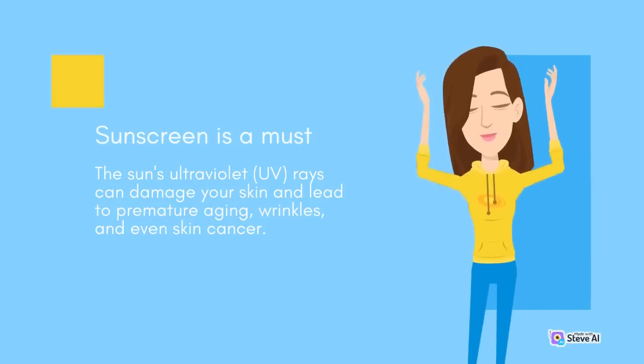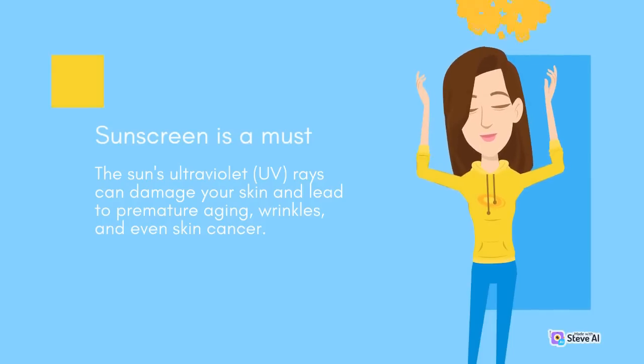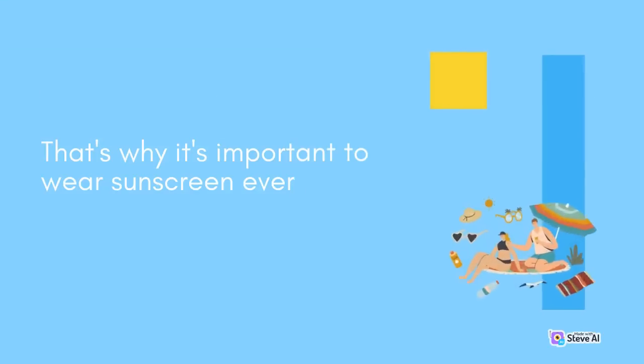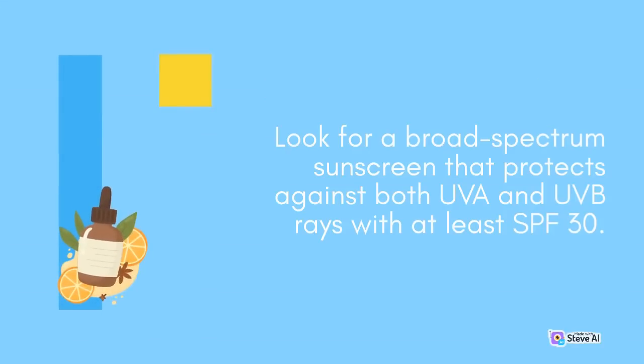Sunscreen is a must. The sun's ultraviolet, UV, rays can damage your skin and lead to premature aging, wrinkles, and even skin cancer. That's why it's important to wear sunscreen every day, even on cloudy days. Look for a broad-spectrum sunscreen that protects against both UVA and UVB rays with at least SPF 30.